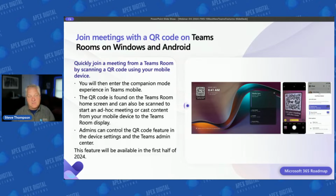I think Microsoft is doing a good job with the MTR environment of continuing to drive that ease of use. We still run into customers, the less tech savvy customers, the ones focused in completely different industries.